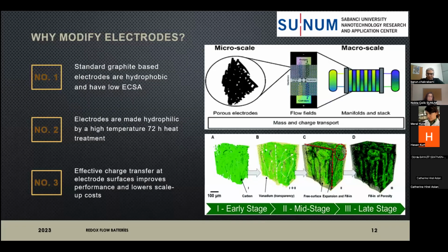So the question comes in, why modify the electrodes? Because there are so many electrolyte systems and so on. So what is the role of the electrodes here? The electrodes, as I mentioned before, are used from a micro scale. If they are not able to perform proper charge transfer at the surface, then the kinetics of the system is poor. The power densities go down, the energy capacity goes down, and your system stacks become more cumbersome. You have to have more cells, and it becomes more expensive.